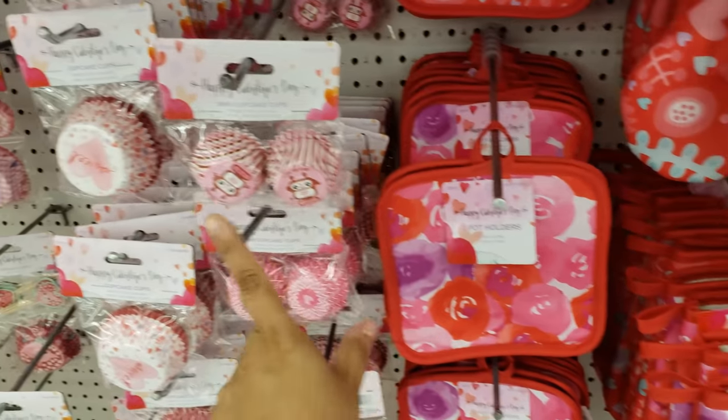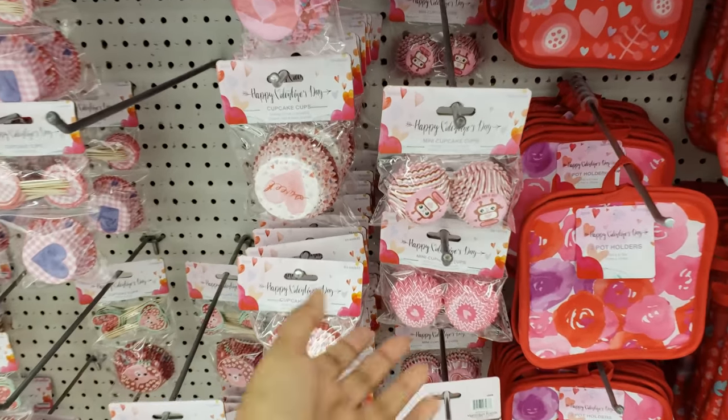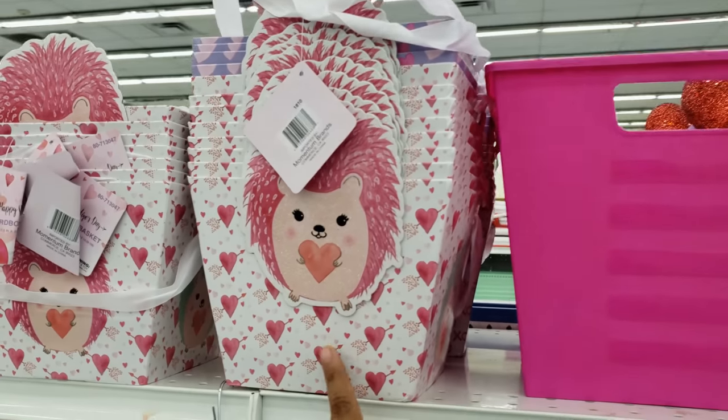Oh my gosh. Liners. I love this stuff because I do like little cake balls and stuff. Oh, look, they even have a Minnie Mouse one. Oh, that is adorable. Oh, look at these up here.